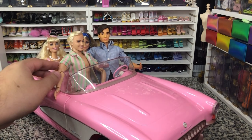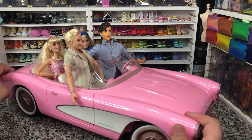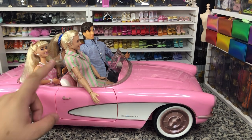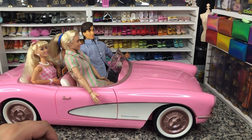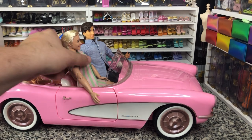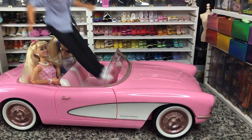We've got four dolls actually sitting completely fine in there. Now, I think the only problem with the back seat is that this front seat is a little too low for Ken's legs to actually get in the first place. But if this seat was removable, you'd be able to put Ken's in the back seat just fine. Now let me show you what it looks like when we take them out.